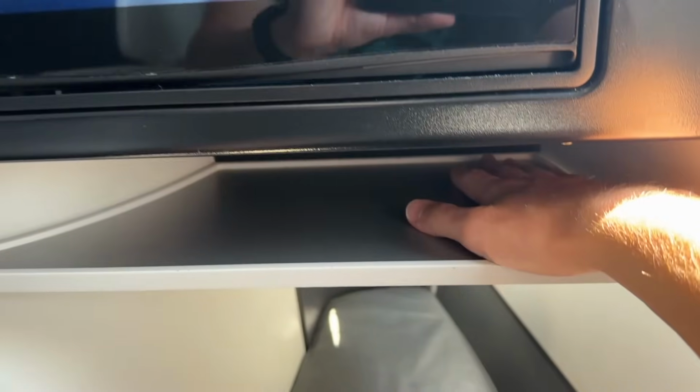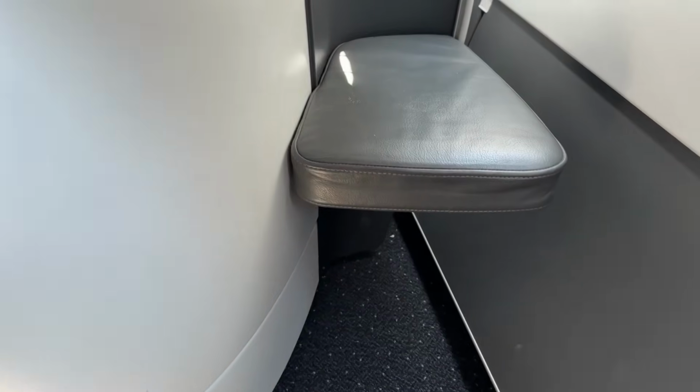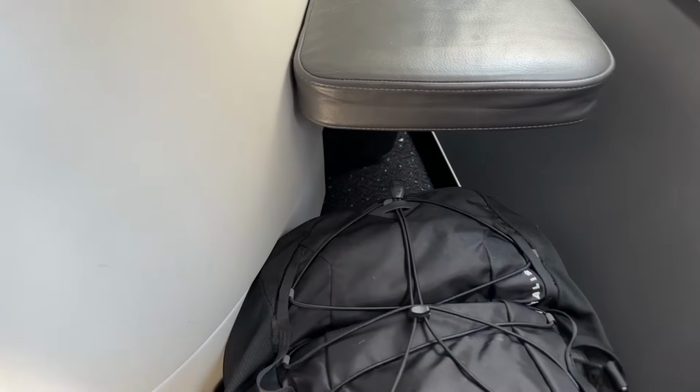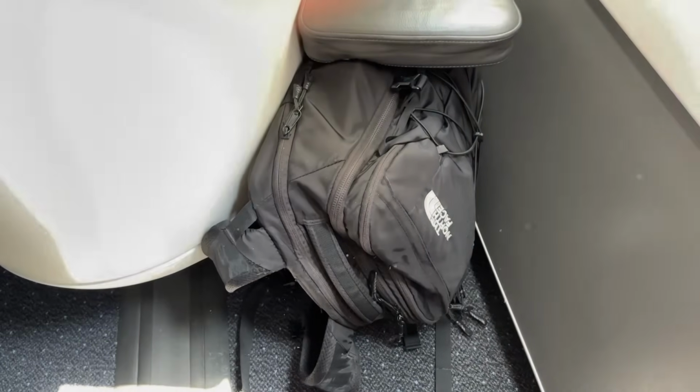Immediately below that's a little shelf for storage. It wasn't huge, and obviously for takeoff and landing, things fell out fairly easily. Below that is this little tiny footrest, which I found to be pretty small, only fit about a foot and a half wide, and underneath is some storage, where you couldn't even really fit a backpack unless you put it up on its side. They also made us put anything under seat in the overhead bins for takeoff and landing.